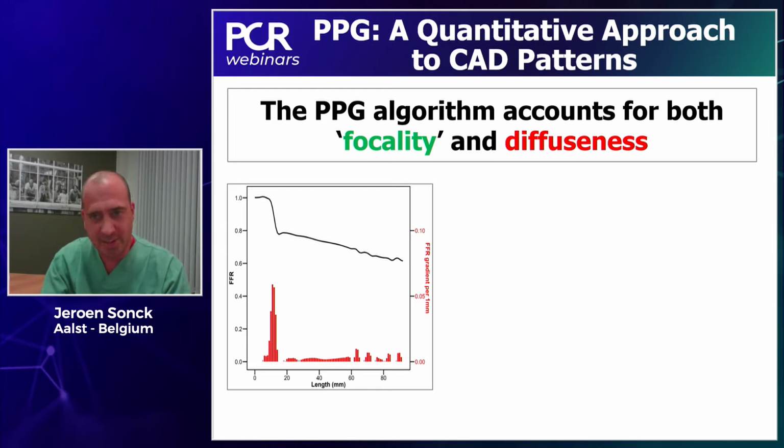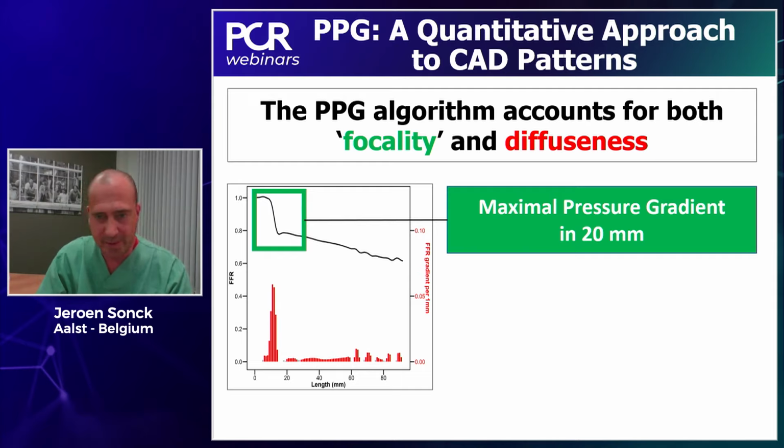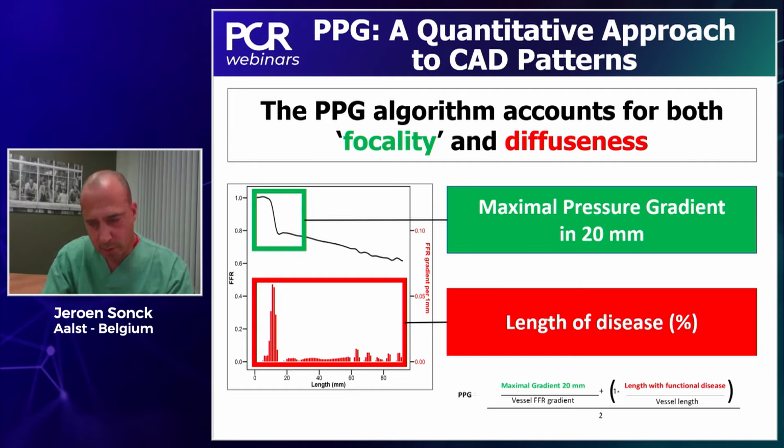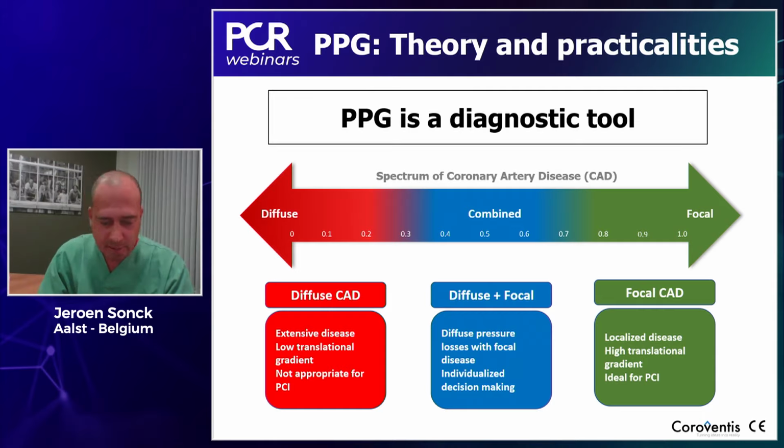Why the PPG? Well, there's a quantitative approach to quantify objectively, reproducibly, the pattern of coronary artery disease. And you have two aspects that we focus on within the equation. The first one is the focality, and this is measured by the maximum pressure gradient during the pullback. And the second component within the equation is the length of functionally significant disease. And both were equally weighted and come inside the PPG value. And the PPG value is scaled from 0 to 1. And this is a diagnostic tool that will identify, when it's low, the diffuse pattern, when it is high at your right side, the focal pattern. And that is very important to understand.